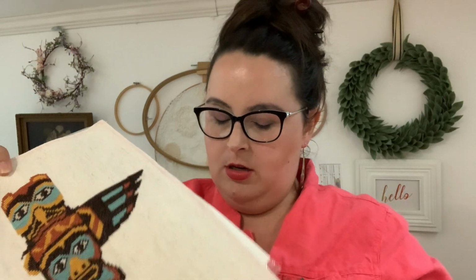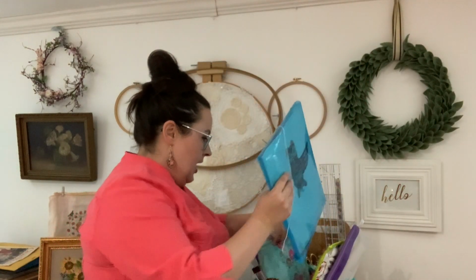Oh, fiddlesticks. I started the Ursula Michael Orca piece, and I did not bring it to show you. I'll have to show you that next time. You gotta stay tuned for next time. I started another one.